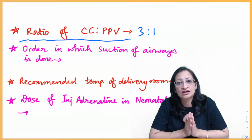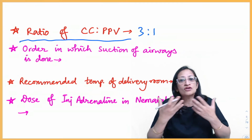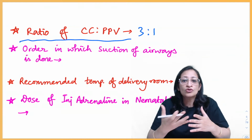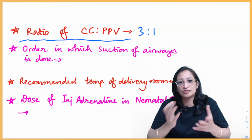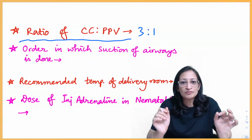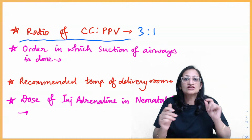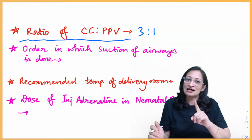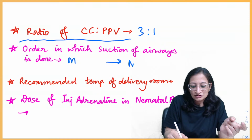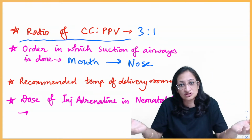So the order in which suction of airways is done. Suppose you get a case scenario where a newborn is getting resuscitated and you see a lot of secretions in the oropharyngeal area of the newborn. Now, how do you suction the airway of this baby? That has also come in the INI-CET pattern question previously. So remember, the order of suction is mouth followed by nose, right? M comes first, N comes after that. So it is mouth followed by nose, if at all suction is required.